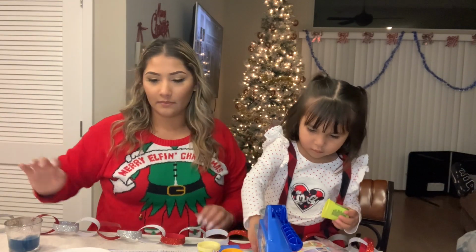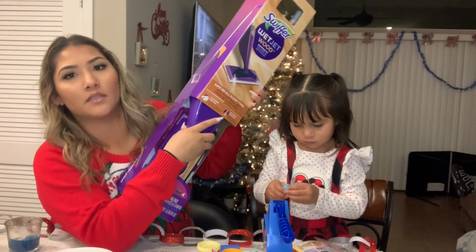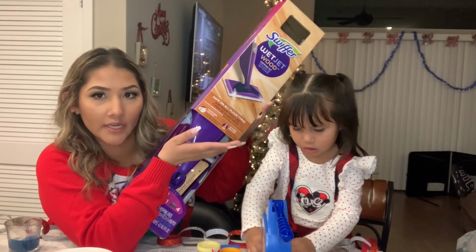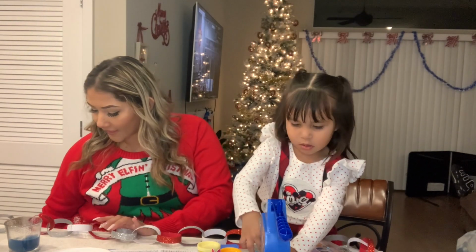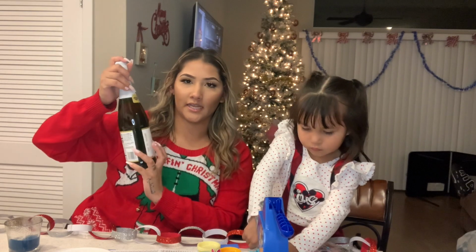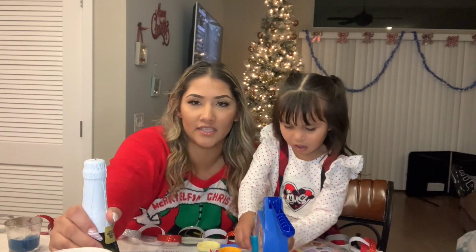And then I have something else. I got a mop because the mop that we have is very old, so we needed to get a new one. And we got a new one today. So this is also what I got. And then the last item that I got was this. It's sparkling cider. I haven't had it in a while, so I kind of wanted to taste it.